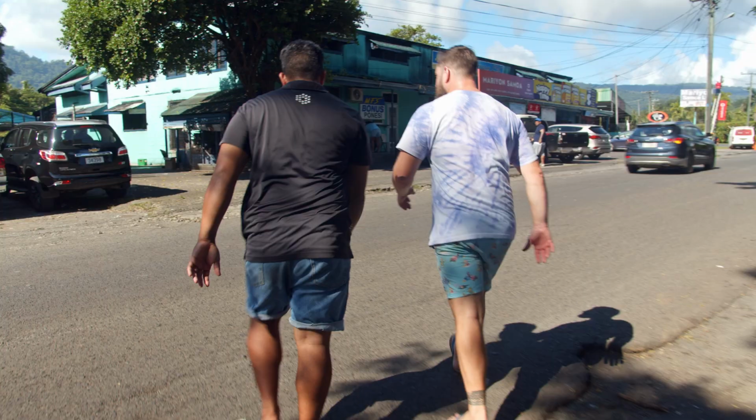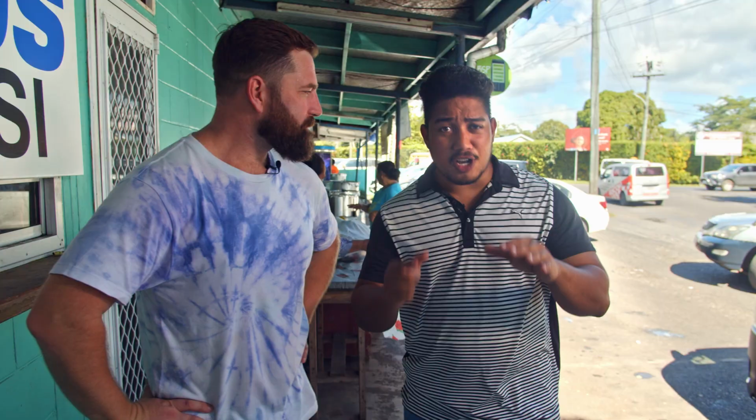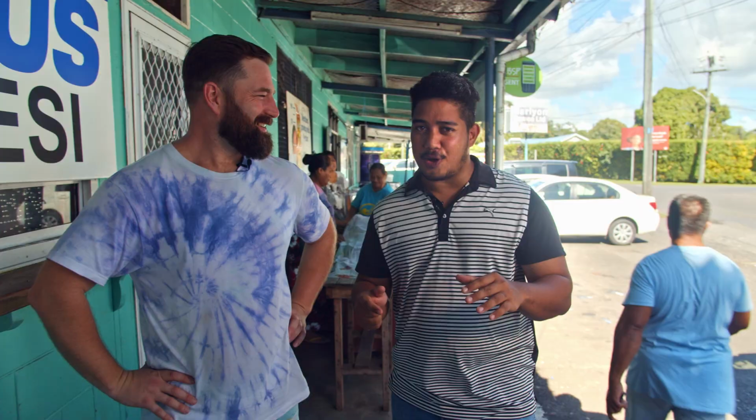Okay, so Vaisalo is one of those Samoan staples at breakfast. It's a really simple dish made out of the flesh and juice of young coconut as well as manioca. So forget about your bagels and your coffee, because in Samoa, Vaisalo is the perfect breakfast on the go. Let's go check it out.